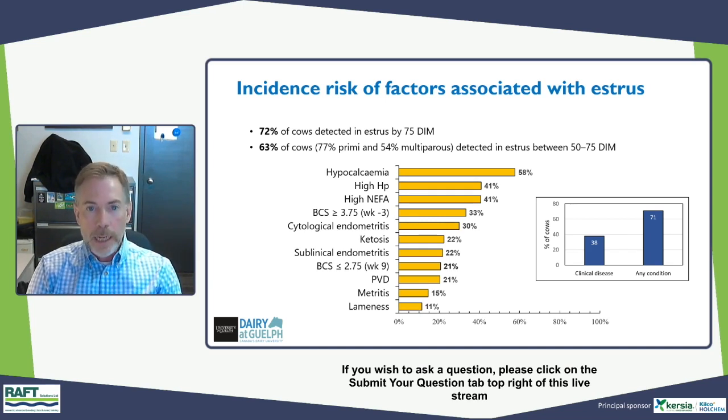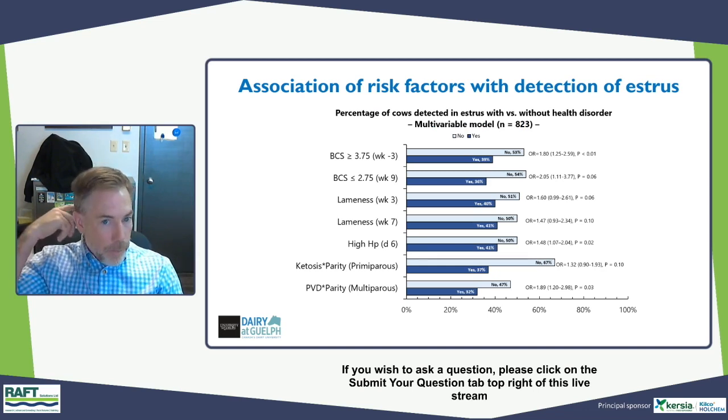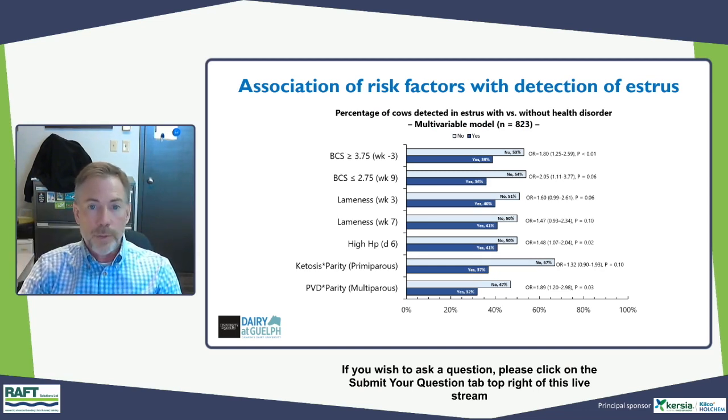It is high, but frankly, it's actually quite typical if you're monitoring at that level of intensity. And several of those factors were associated with reducing the probability of being detected in estrus based on activity alone between 50 and 75 days in milk.